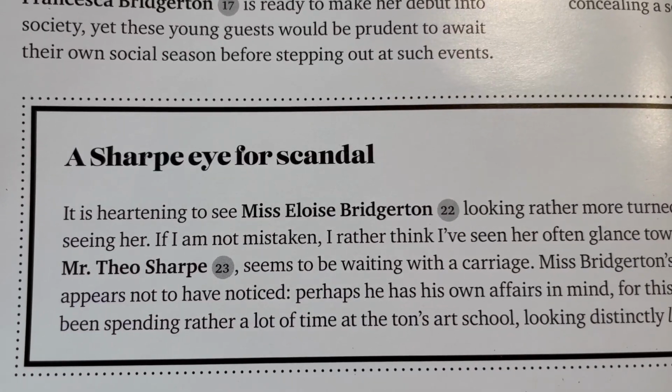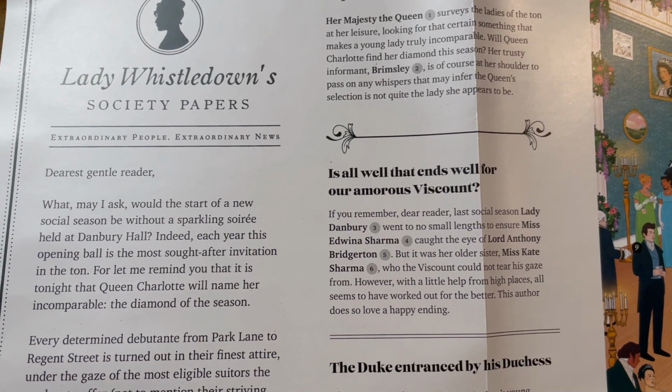Now, I started working on this puzzle right after season 3 was dropped, and I watched all 4 episodes. But this puzzle here is focused on season 1 and 2 of Bridgerton, and it has over 30 characters from those 2 seasons. And inside you also get a scandal sheet from Lady Whistledown. So a lot of information provided on that scandal sheet. And it's very interesting to see, and the poster is really big with this image. So I really like that.